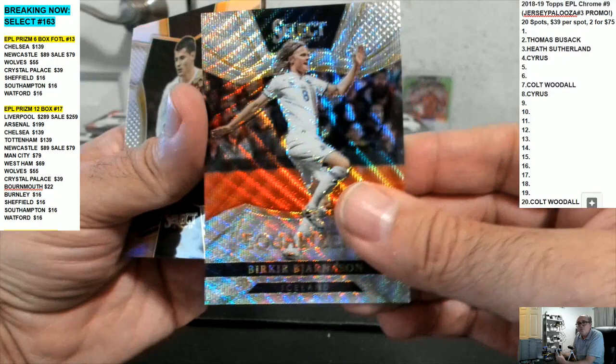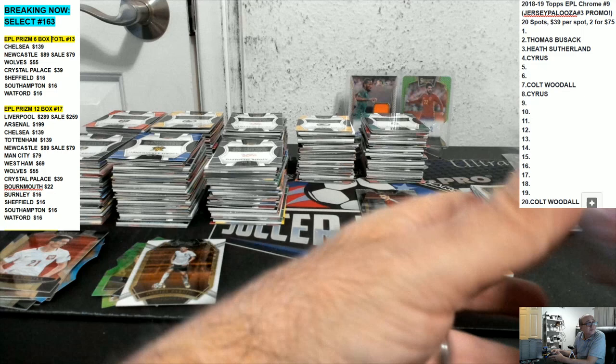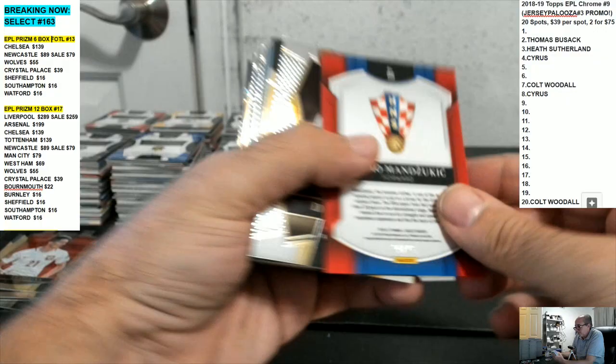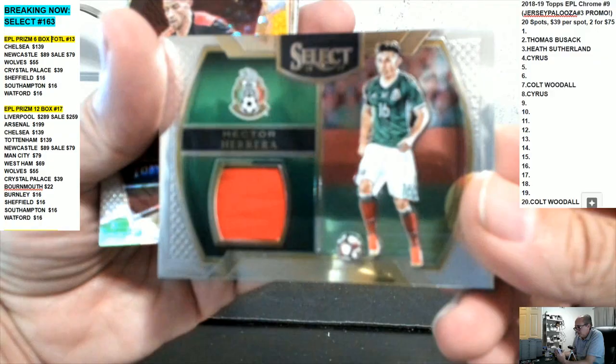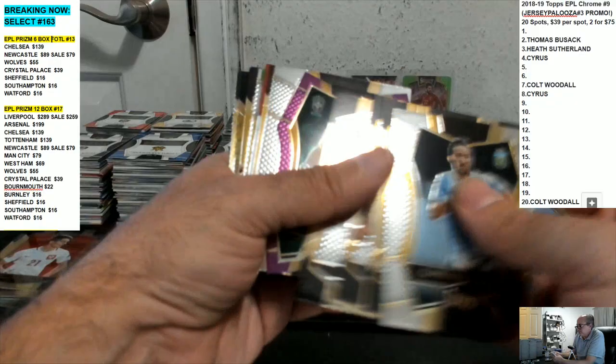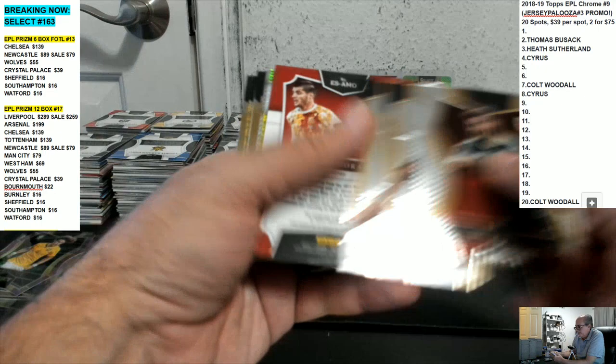Birkir Bjarnason. Mandzukic, 14 of 75. Hector Herrera, not Pereira. Hector Herrera, Mexico. Diego Lugano. David Luiz, 143 of 149. How about Alvaro Morata, 27 of 60.